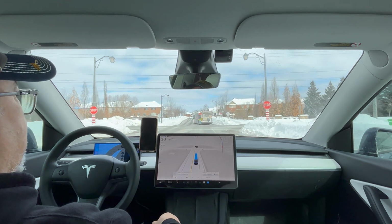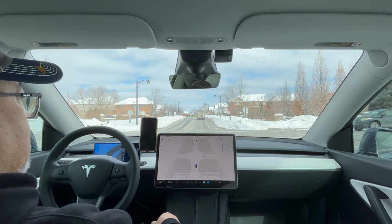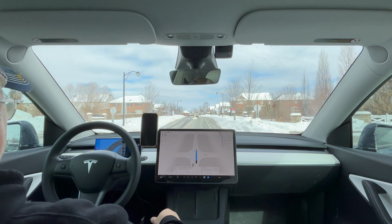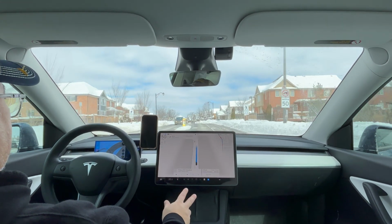Okay, coming up to another four-way stop. Bus went. We're coming up at this. Toyota came just a little bit before us. It did the right thing, gave him the right of way. It's turning left, and it started going just before the car was out of its way. So that's good. I like that.